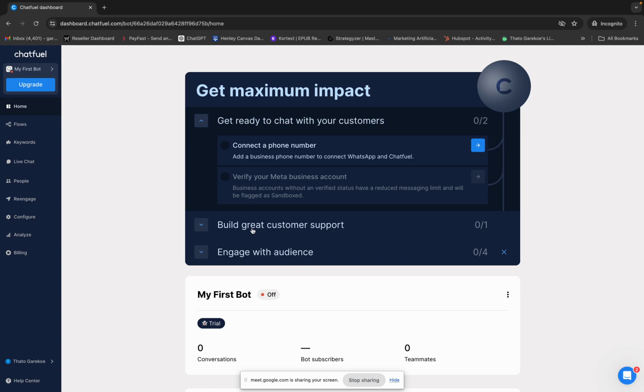So we believe that if you don't have a website, you can use your WhatsApp channel, your Facebook and Instagram DMs as sales channels for you to make your sales and service your customers. Okay, so let's do the first one. Let's set up the chatbot manually.